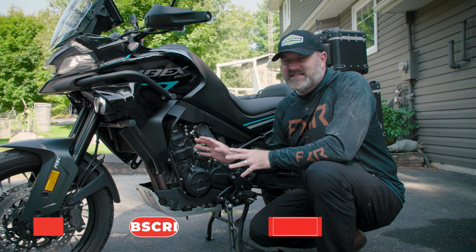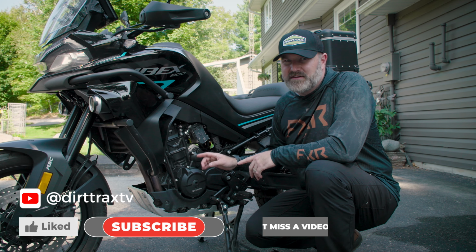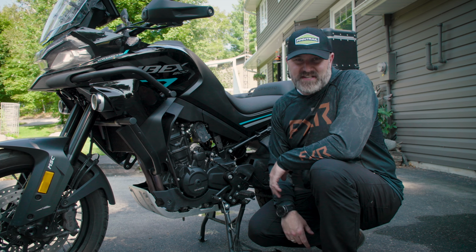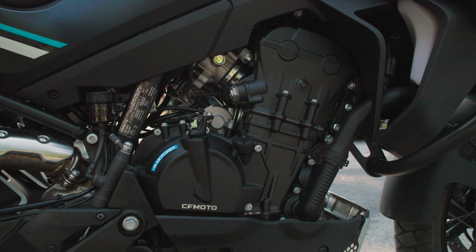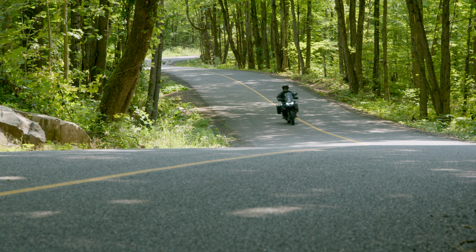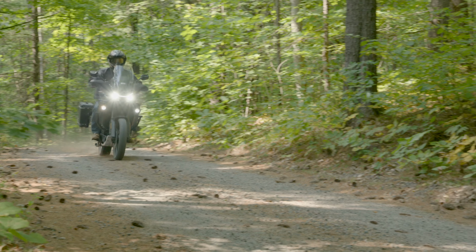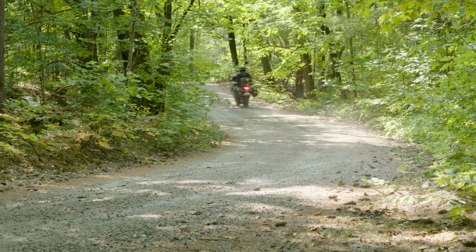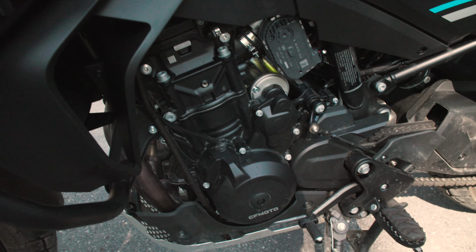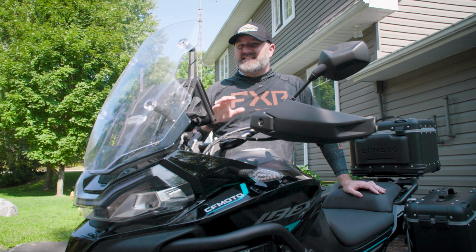All versions of the IBEX 800 are powered by a 94 horsepower 799cc parallel twin cylinder engine with a 270-degree crank. This means that while it is a parallel twin, it sounds more like a V-twin, which is good because V-twins sound friggin' amazing. But what's interesting is that this is the same engine as KTM's 790 parallel twin. KTM and CFMOTO have worked together to develop this engine, and it's used in multiple places across both of their lines. It also has a drive-by-wire throttle and 6 different riding modes.